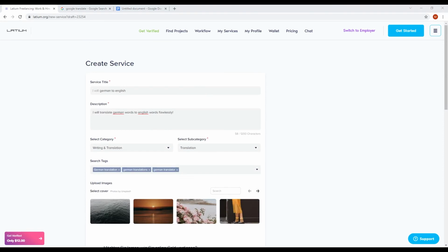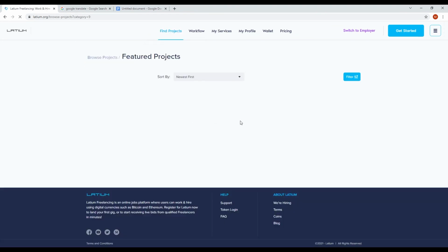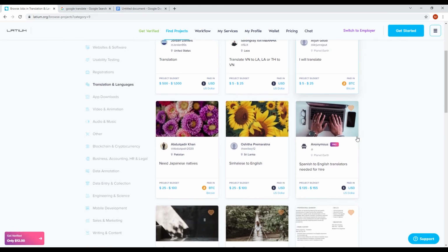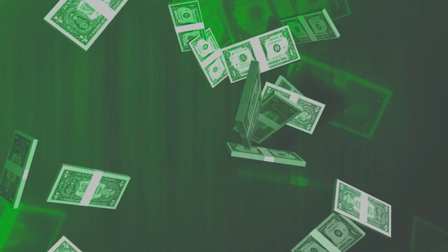If you do not want to create your own service, you can just find projects that you can do. Just find projects in the translation and languages category, and you can place a bid to do the project. And once you win the bid, you can now do the project and earn money. And that is how we can make money today.